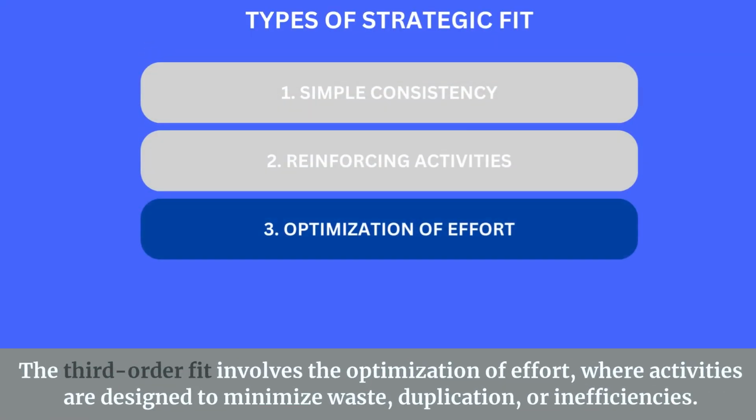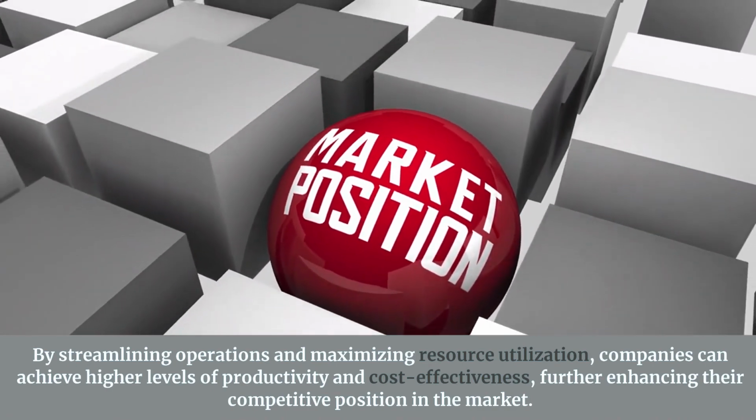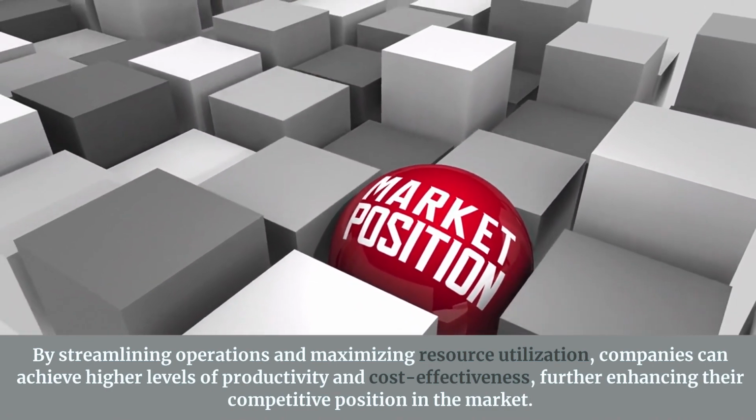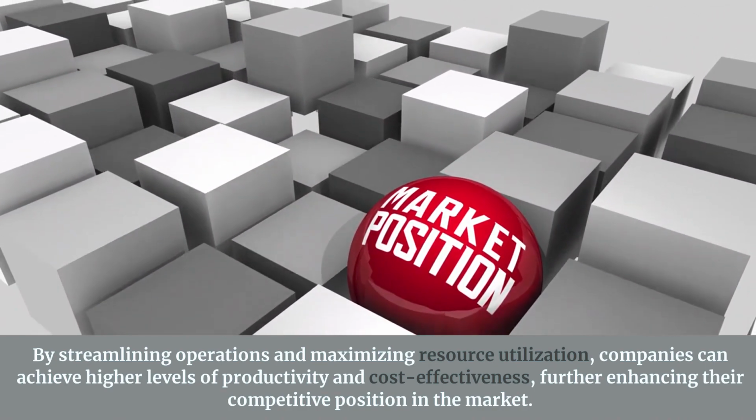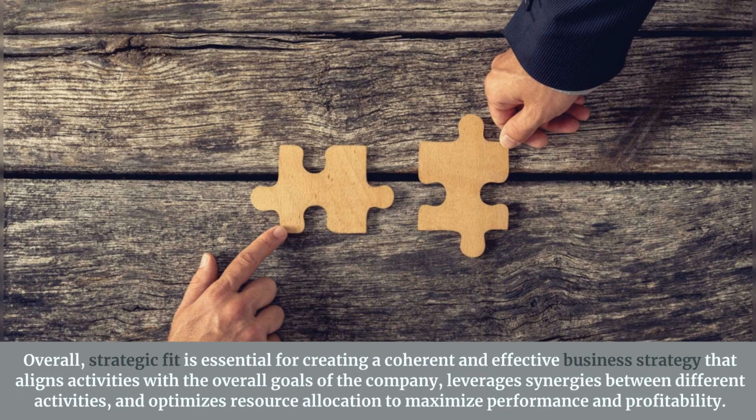The third order fit involves the optimization of effort, where activities are designed to minimize waste, duplication, or inefficiencies. By streamlining operations and maximizing resource utilization, companies can achieve higher levels of productivity and cost-effectiveness, further enhancing their competitive position in the market. Overall, strategic fit is essential for creating a coherent and effective business strategy that aligns activities with the overall goals of the company, leverages synergies between different activities, and optimizes resource allocation to maximize performance and profitability.